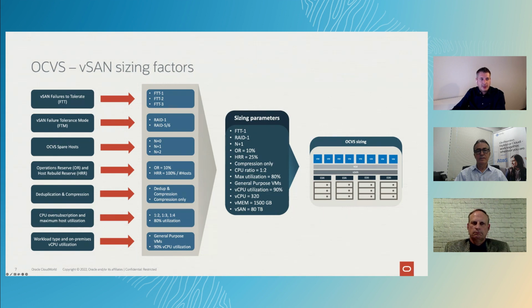Some other parameters like operations reserve and host rebuild reserve are VMware vSAN parameters. Operations reserve by default comes with 10%, and the host rebuild reserve is based on the number of hosts in the cluster. So basically, you're dividing 100% of the resources by the amount of hosts. If it is 4 hosts, then actually the host rebuild reserve will be 25%. And together, this 10% and 25% will build 35%. And actually, the maximum value that you can set here is 30%, which is the vSAN maximum. So this is then a space that we are reserving on a vSAN datastore for maintenance and rebuild operations.